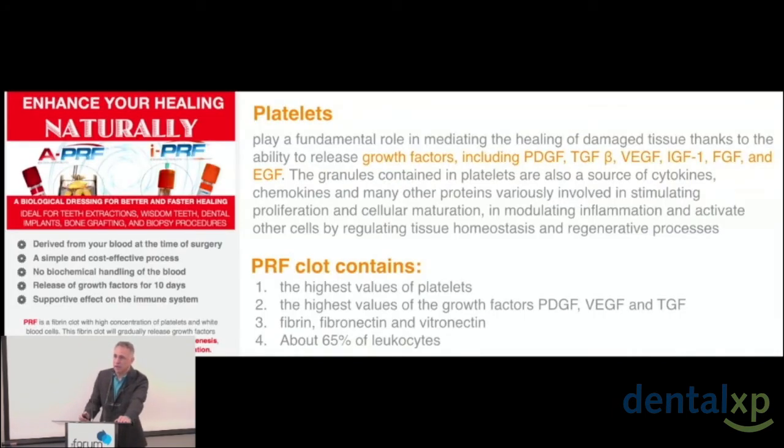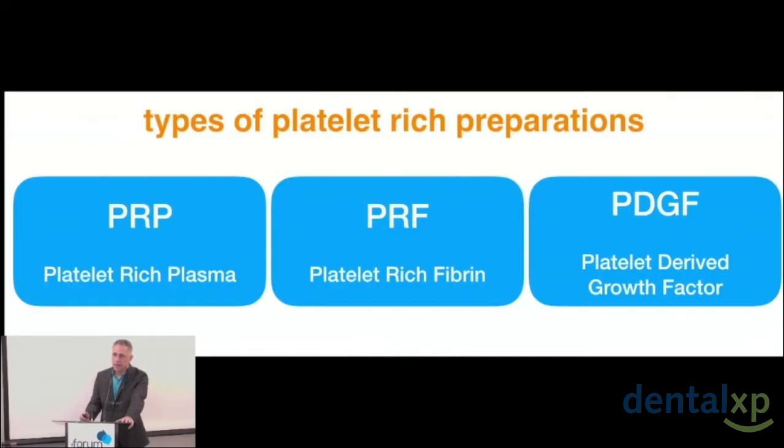And in fact, of course, from the biological benefits of PRF, when we look at the platelets, with a number of growth factors that it has, it provides the biological environment for enhanced healing and the proliferation and cellular maturation, and also its regenerative benefits. The PRF clot contains a high number of platelets, and of course the number of different growth factors is very biologically advantageous to use.